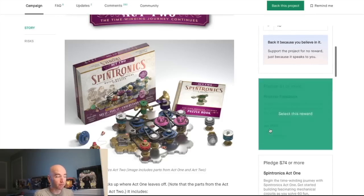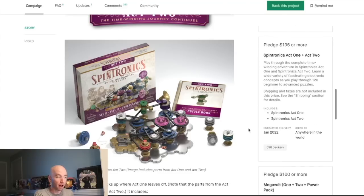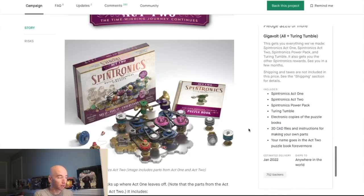The other thing you have to be aware of, the price point is relatively significant, $74. Now again, like I said, you're getting like 60 puzzles. So there is a lot of content for your money. And then they have an Act 2, which is more of the advanced puzzles, again with 60 puzzles in that one as well. The Power Pack expansion. But this is expensive. This is what it is.